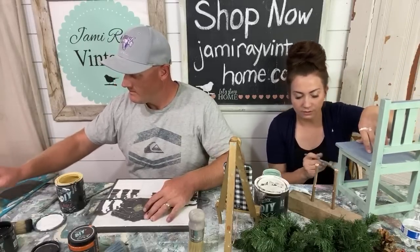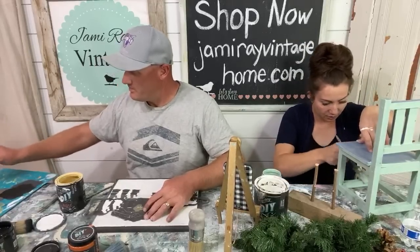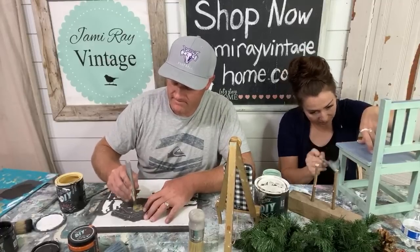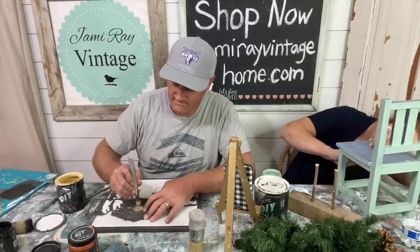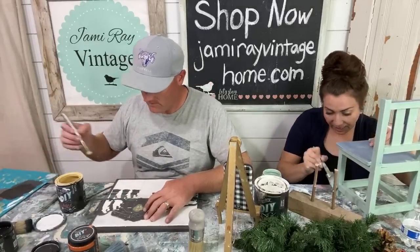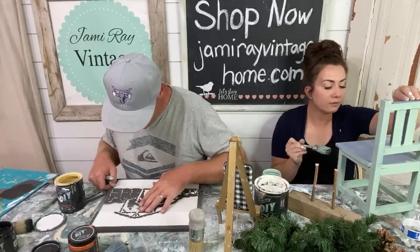What color did I use on the fish in the shelf? This is Apothecary. It's kind of like my signature color. It's been a while since we've used the Apothecary. I was like, nobody better give me a hard time because I'm running out of Apothecary stuff in the shop. I used to paint everything this color, and then people started saying, I want to see other colors, so I branched out.